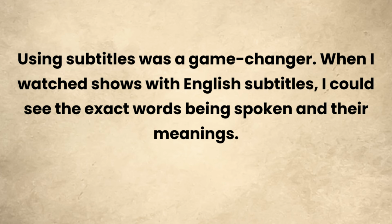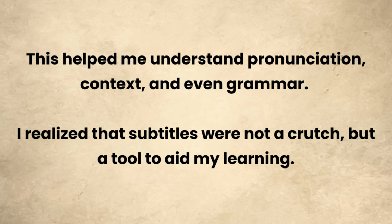When I watched shows with English subtitles, I could see the exact words being spoken and their meanings. This helped me understand pronunciation, context, and even grammar. I realized that subtitles were not a crutch, but a tool to aid my learning.